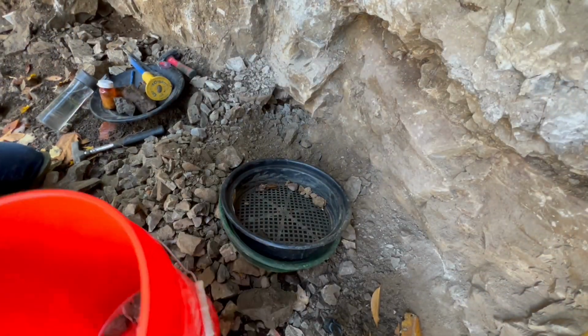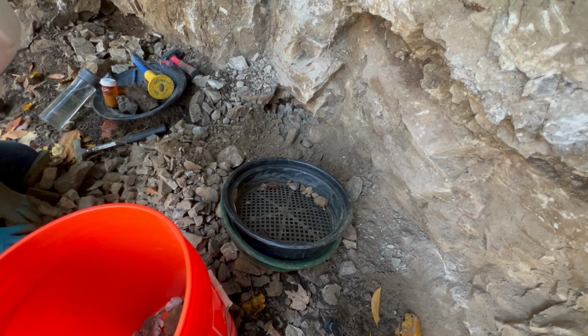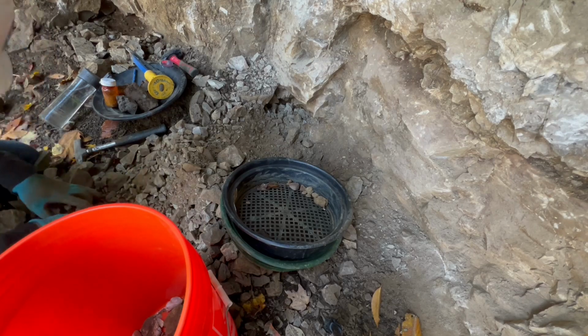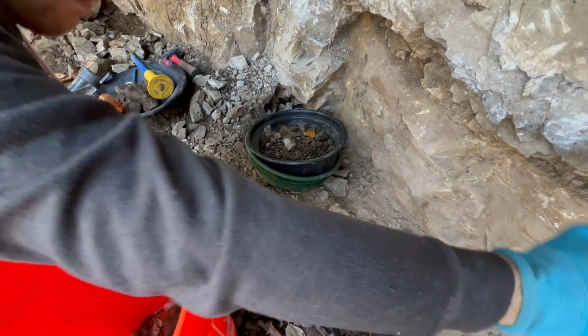So right here I'm double checking this pile. It was stuff I'd already classified, but I wanted to be sure that I didn't miss any more awesome pieces like that one we just saw. So I'm gonna go through all this a second time here, I'm gonna classify more of it, and then we're gonna get into that crevice that you can see right there that someone else left.